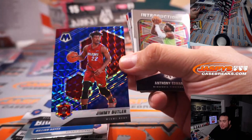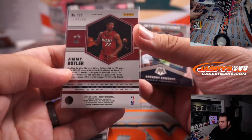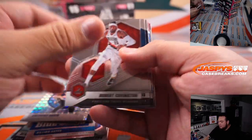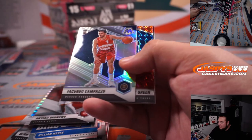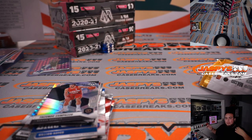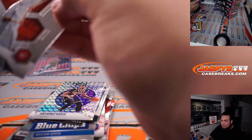Jimmy Butler for the Heat, blue. Out of 99, Anthony Edwards, Man of Mastery. Onyeka, Campazzo. There you go. All right, we're at 5 left in the pack filler, guys, and down to 3 left straight up in the team filler.